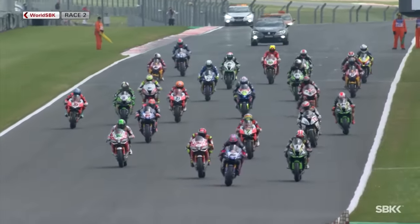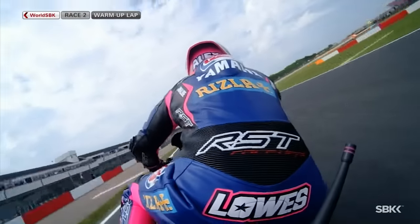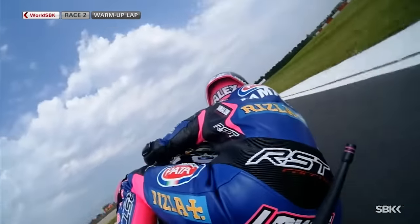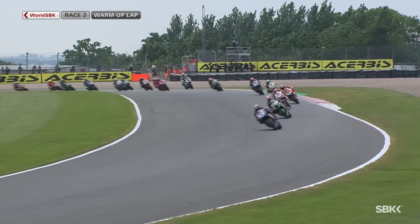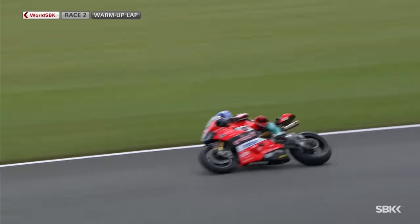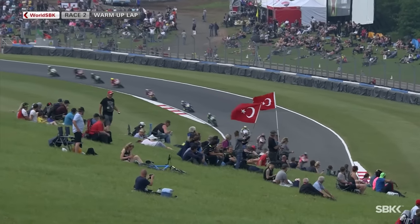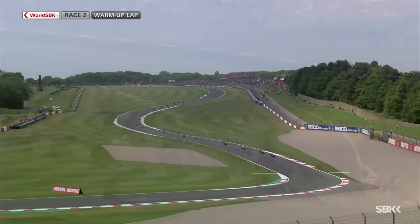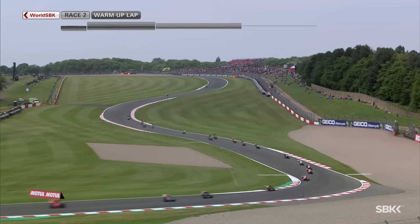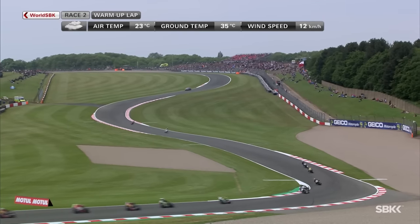Tom, this really is one of those great circuits that we visit over the course of the season. Donington Park, a historic circuit. Absolutely. Opened in 1931, was closed due to World War II, of course, reopened in 1977. And believe it or not, the first ever race that was held here in Donington Park was a motorcycle race back on Whit Monday, many, many years ago when it opened in 1931. You can see these fans, that's still the exact same picture that you would have seen all those years ago. The Craner Curves, iconic in World SBK history and racing history as well. You can see all these riders just heading down towards the Old Hairpin.